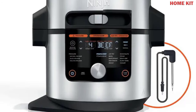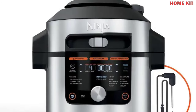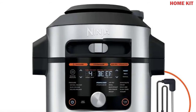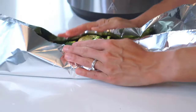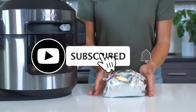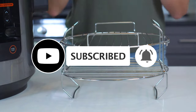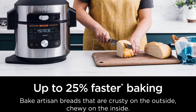No drying out. Moisture-infused air evenly browns and crisps fresh and frozen ingredients without drying them out. Create breads that are chewy on the inside, crusty on the outside. Plus, proof and bake in one pot. Create super flavorful one-touch meals up to 40% faster. Protein, veggie, and starch all done at the same time.